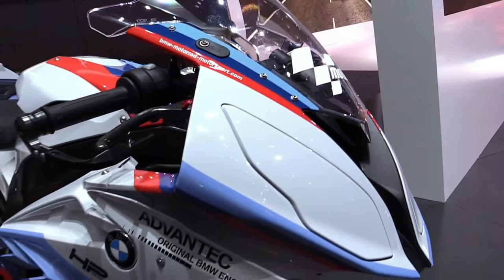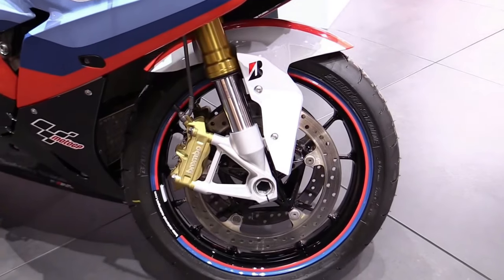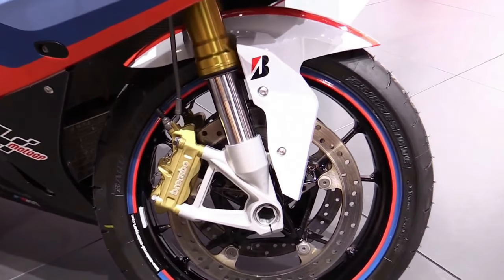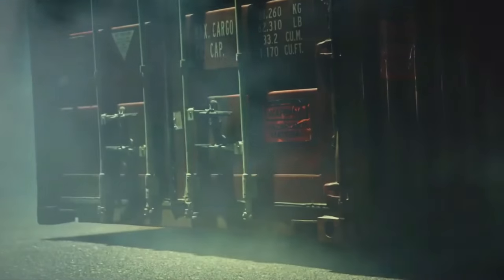Performance. With a focus on lightweight construction and aerodynamic efficiency, the S750RR Triple achieves blistering performance figures. This includes performance upgrades, cosmetic enhancements, and ergonomic adjustments.